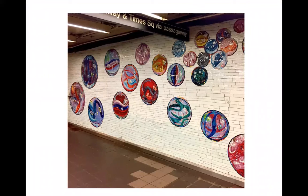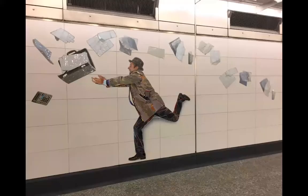mosaic is. And then there's Vic Muniz, who was chosen for one of the newest stations, the Second Avenue station. I believe this is 86th Street or 96, or I can't remember. It's either 72nd or 86. But this is actually Vic, and this is him, and it's one of several characters. There's probably about 40 or 50 people in the station in these hallways.